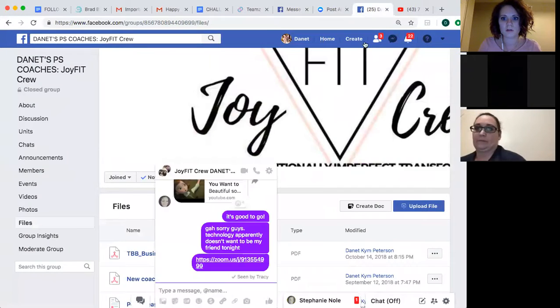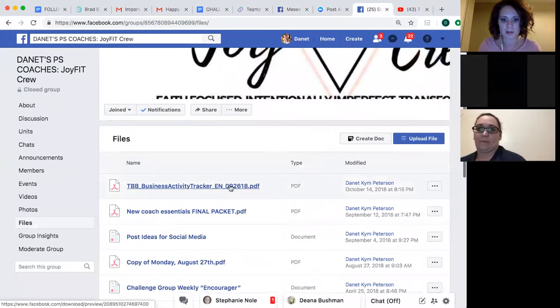Files of our team page. When you click the files, it's the first thing that comes up. It says TBB Business Activity Tracker. This is like the bread and butter of your business. You have to get consistent doing these things, even if you don't get consistent doing all of them at once. So pick a section to be really good at for a while, and until you get really good at that part, don't worry about other things.